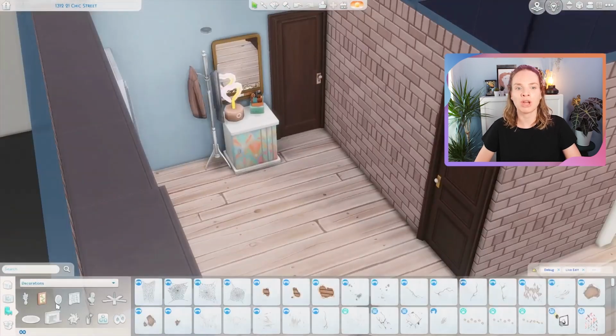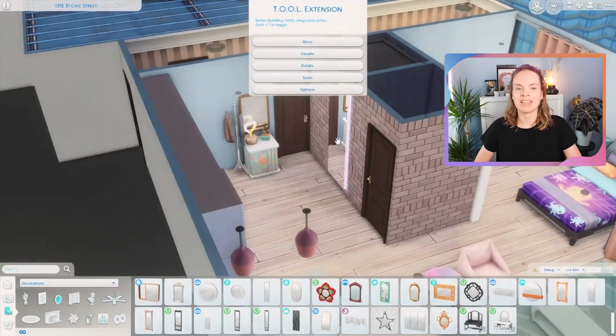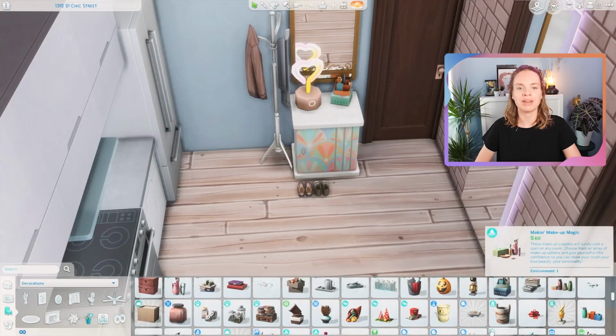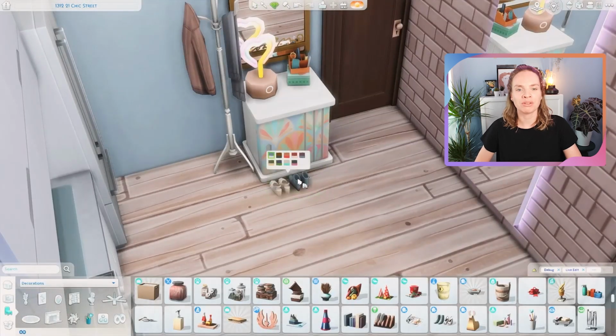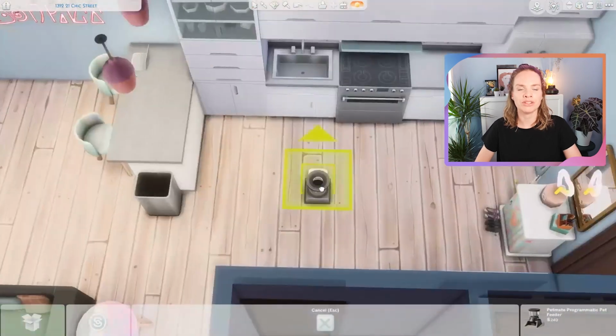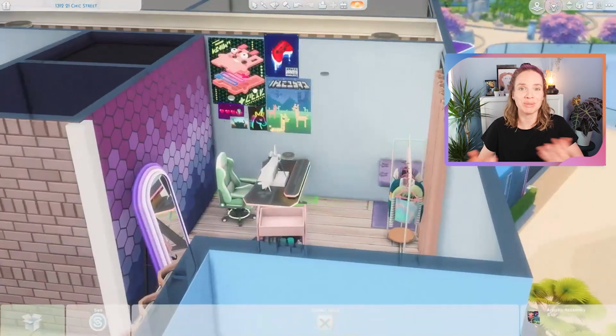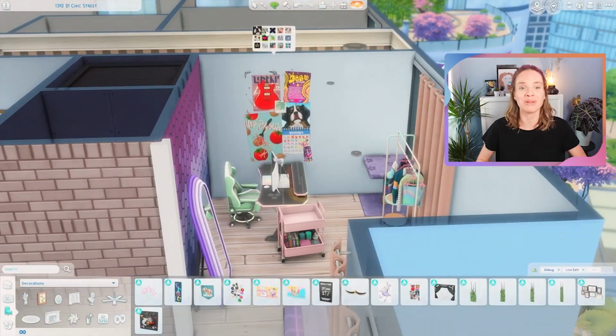I also placed a little laptop on there because I felt like that would be realistic, because yes, this sim has a computer setup and a streamer setup, but in my opinion, it's realistic to also have a laptop on the side to maybe do a little bit of editing, or to just watch videos on the couch. I mean, I have a streamer setup as well as a laptop. I feel like that goes for a lot of people.